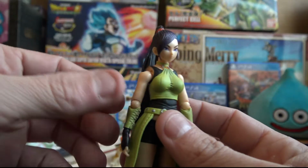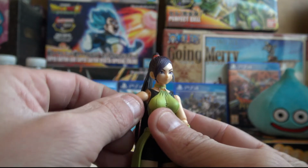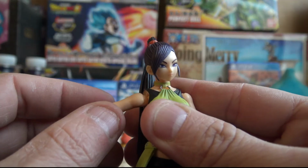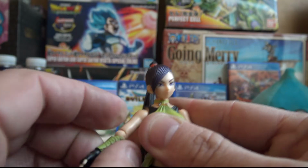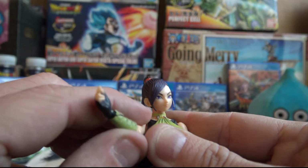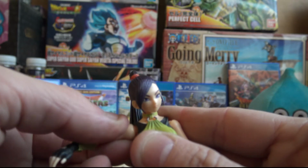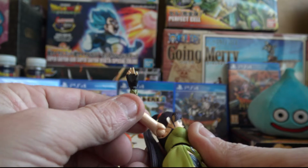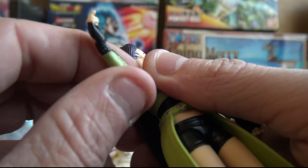All right, then for the arms at the shoulders, we have a ball joint again, which also moves up and down a little bit, a tiny little bit. And that ball joint is connected to another ball joint. So she can turn around her arm like that. It goes all the way around, but you have to be careful because these are very tiny joints. Very, very tiny.